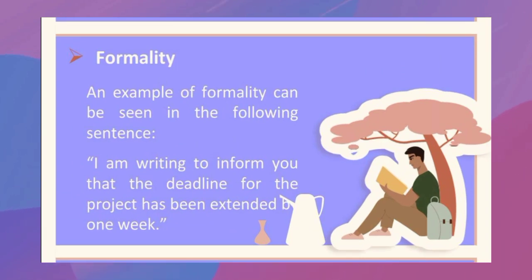I am writing to inform you that the deadline for the project has been extended by 1 week. In this sentence, the language used is relatively formal with a polite and professional tone. The writer uses I am writing to start the sentence, which is a common formal phrase used in business correspondence. The use of inform rather than tell or let you know is also more formal. The writer has used the deadline for the project has been extended instead of we've given you more time or the deadline's been pushed back. All of these elements together create a formal tone that is appropriate for professional communication.